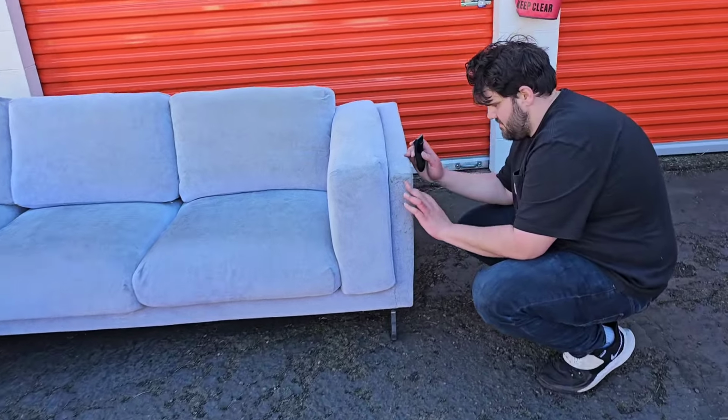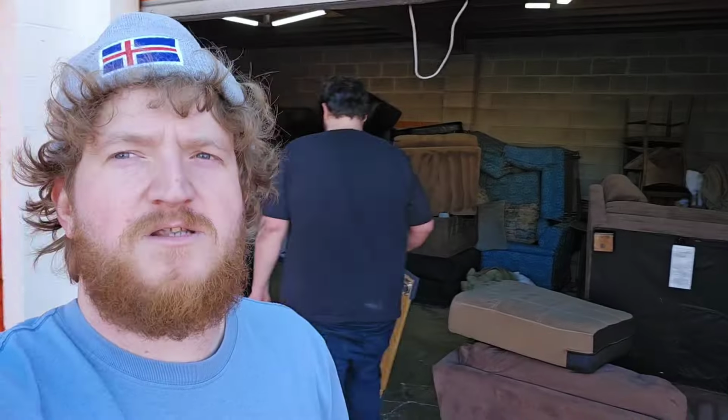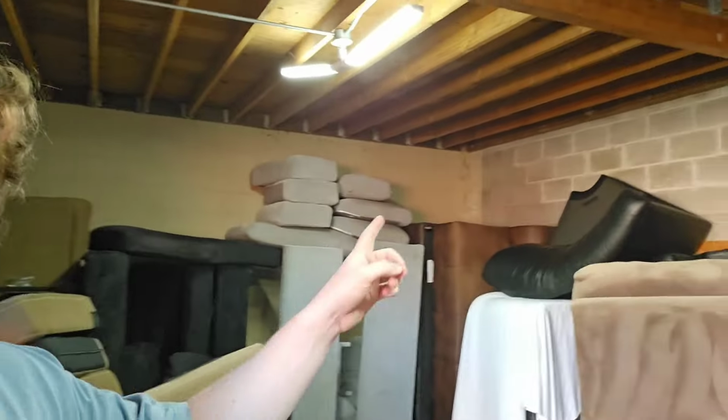I'm just gonna try and shave off the little extra peach fuzz. So we're all done. Let's see, we pictured. So Billy got this couch done. It looks a lot worse in person, unfortunately. And then I stitched up this. You can't really tell anymore.